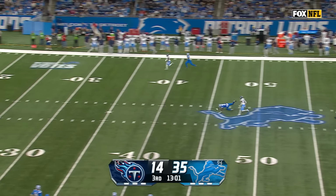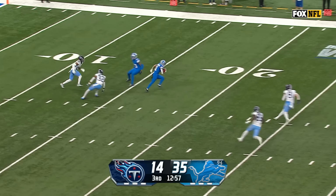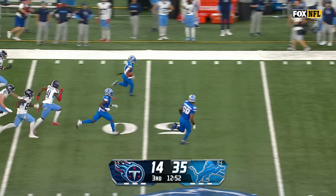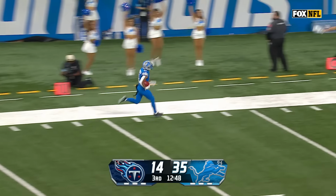Ryan Stonehouse, excellent punter. Raymond from the 10-yard line. Raymond has one terrific return already today. Looking for a second. Raymond up the sideline. Across the 30. Khalif Raymond. Goodbye.